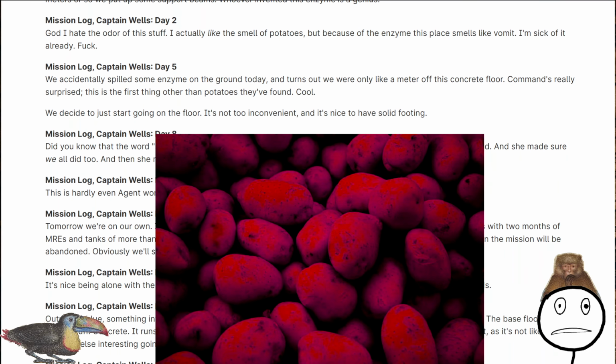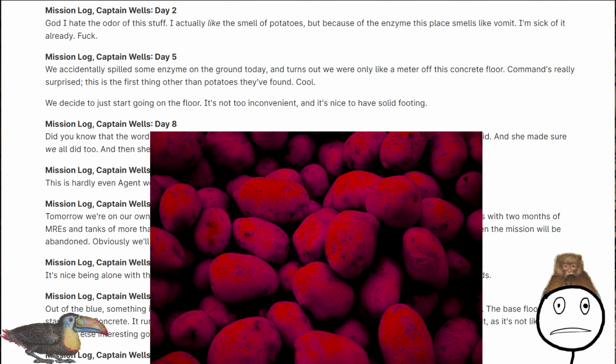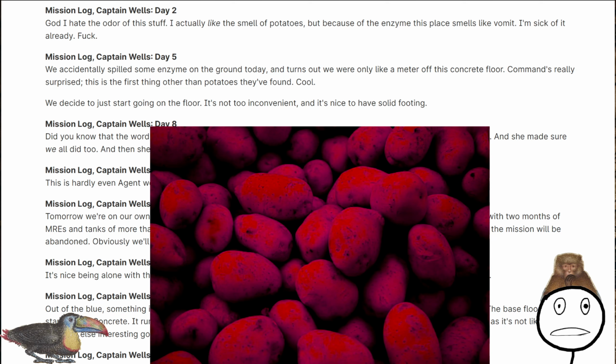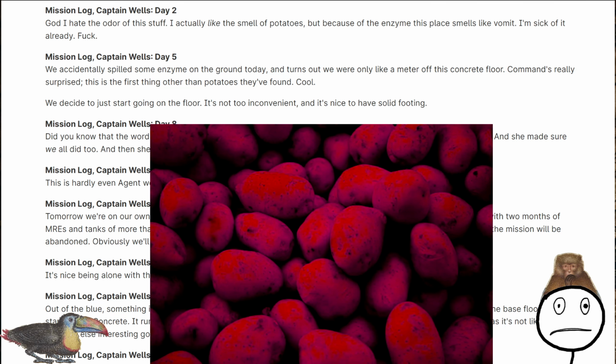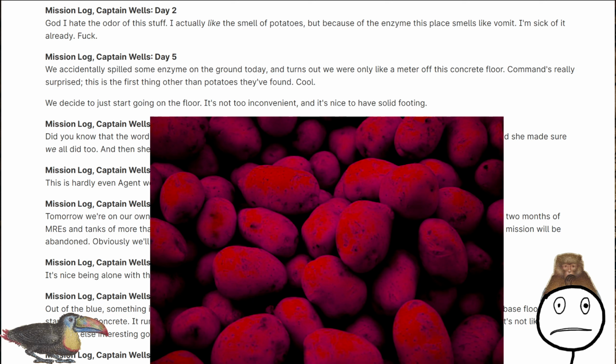Mission log, Captain Wells, day 2. God, I hate the odor of this stuff. I actually like the smell of potatoes, but the enzyme makes this place smell like vomit. I'm sick of it already. We actually spilled some enzyme on the ground today, and it turns out we were only like a meter off this concrete floor. Command's really surprised.